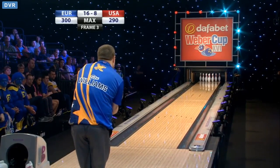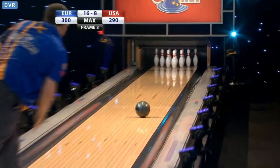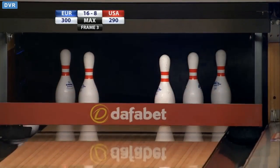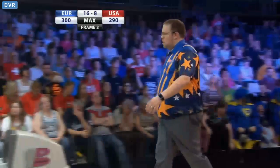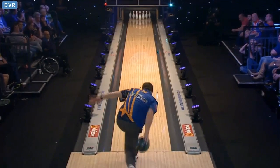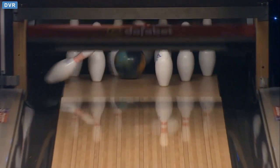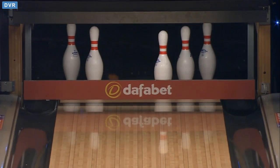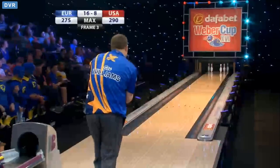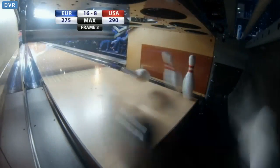Well, the central lane has got 4 times as much oil in it as the outsides of the lane, and this is why Stuart's staying out a little bit. That needs to hold. Oh, and there we go. Straight through the head pin, and there's your problem. Well, it's the 3, 6, 10 on the right-hand side of the lane and the 4 and the 7 on the left-hand side of the lane. It looks quite a horrendous split, but it is actually very makeable. If Stuart can get his ball to the right-hand side of this 3-pin, just about there.